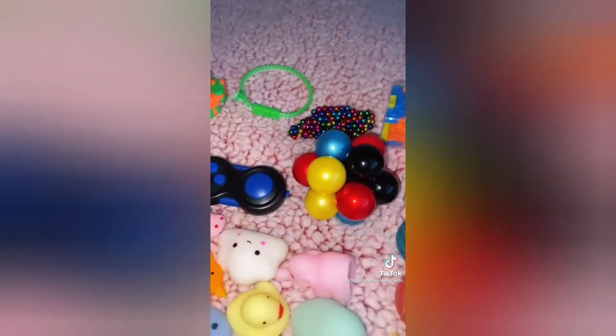Nice. Really miss my magnet balls. Can I trade for those? Yes. How about a pile of green fidgets? Whoa, that's so cool. I actually want to do that. Nice. I want to offer for your fidget cube. Fidget cube up for trade.